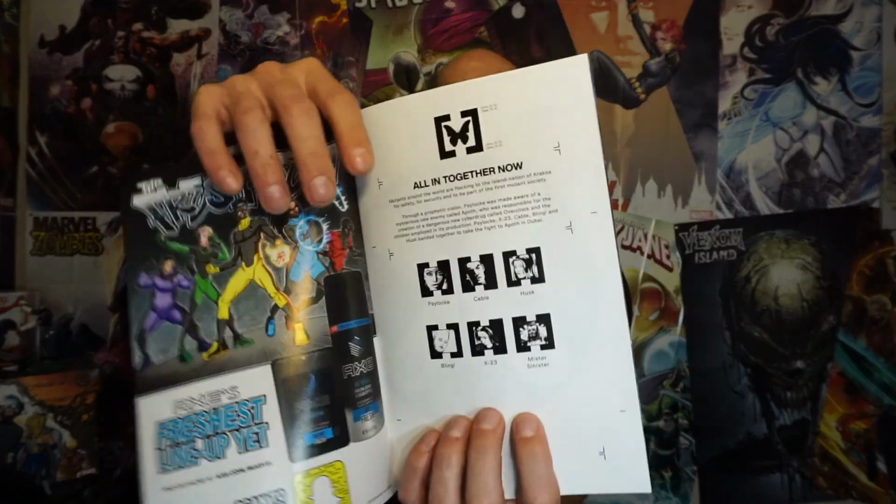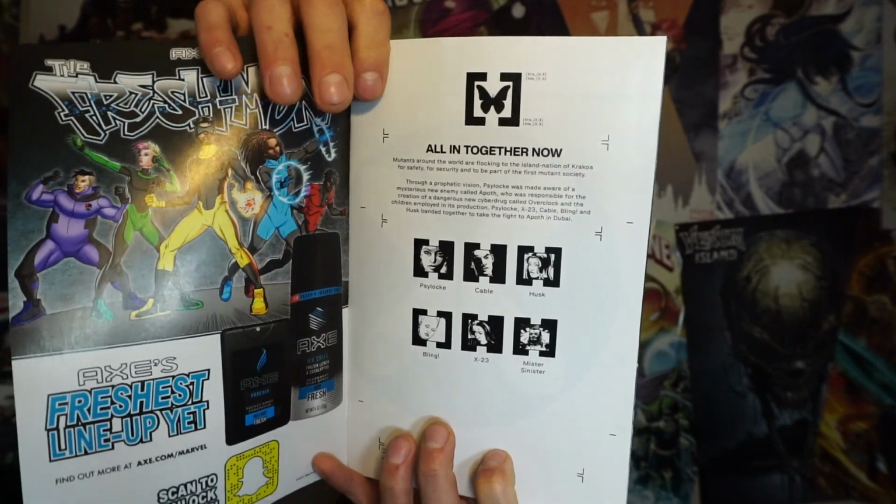I do like that. Now, if I'm not mistaken, this is the 6th and final issue in the Fallen Angels series, and it kind of shows here in this book. In case you don't already know, basically what's been happening is Psylocke is going off to put a stop to Apoth and this drug they're creating called Overclock. And here in this one, we got Psylocke, Cable, Husk, Bling, X-23, and Mr. Sinister all making appearance in this book. You can see those people right there.